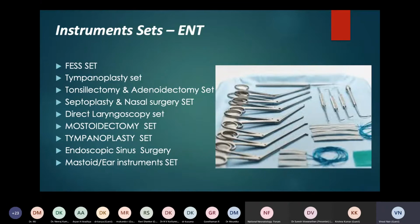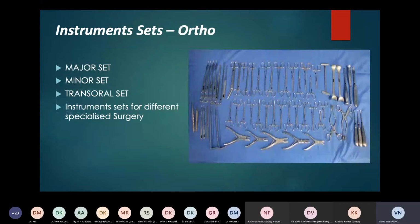For example, Allis, artery, Babcock, Kocher, towel clip, you name it, different dissecting forceps, and retractors, some SR retractors. They are all common in most of the specialties. But in the ENT case, it will be special only for ENT. Ortho is also the same way, where around 40% of the instruments will be specialized only for ortho, like bone rongeurs, the osteotome, different scopes, self-retaining retractors, and bone files. A lot of things will be only for ortho.